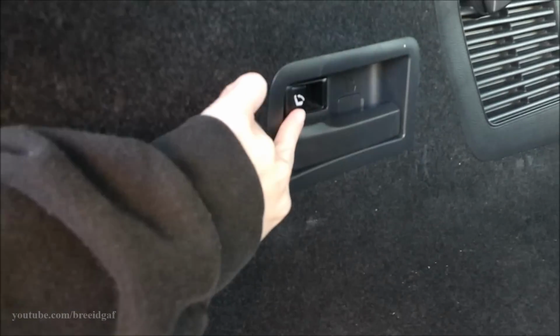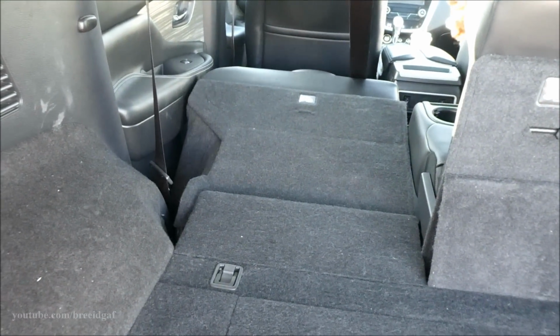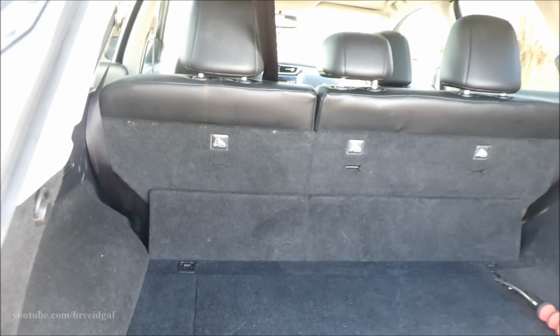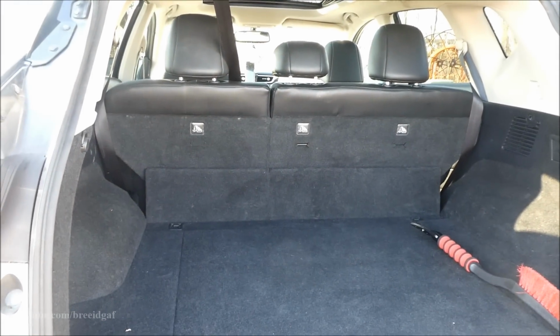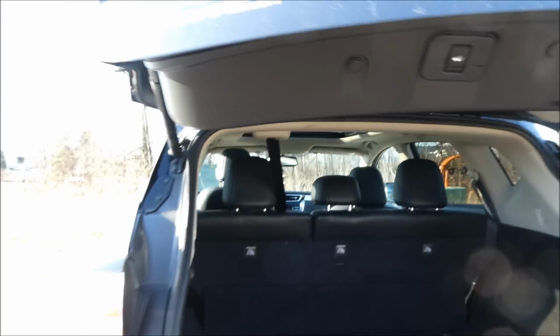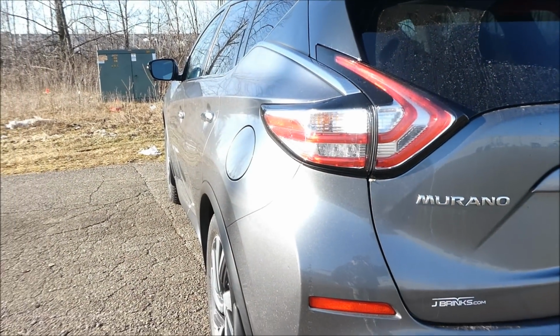Oh, I'll show you this one right here. So press that button, watch that seat. Look at that. Oh my god, that is so cool. So that is what the trunk and the back seats do. And when I want to close it, just press. And it shuts. Look how fancy.